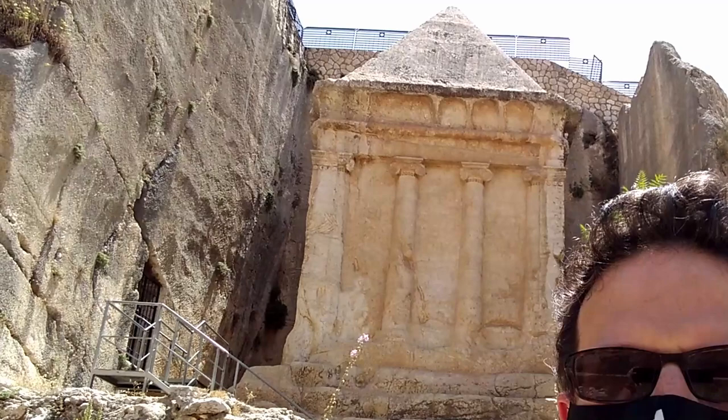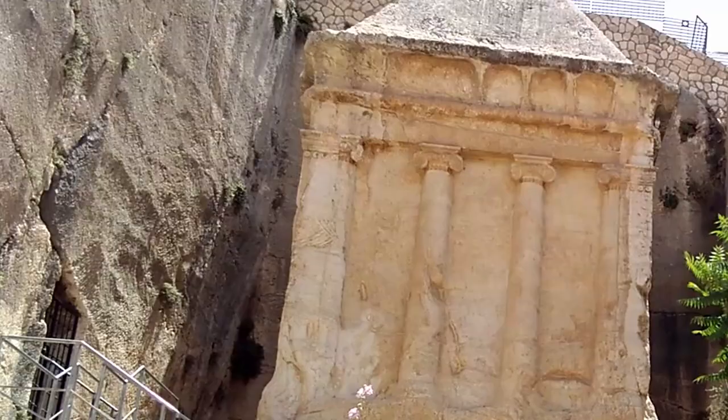Here we are in the valley between Mount Olives and the Temple Mount. And behind me is the tomb of Zechariah, just carved out of the mountain. Unbelievable.